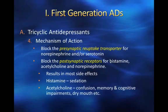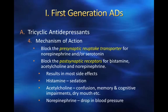Blocking the acetylcholine receptor causes confusion, memory and cognitive impairments, dry mouth, etc. We've talked already about what happens when we block acetylcholine, some severe side effects, and certainly we don't want any more cognitive impairments. We also know that blocking that acetylcholine receptor can really affect older adults and their cognitive functioning. The biggest problem with the norepinephrine blockade at the postsynaptic receptor is a drop in blood pressure. When people stand up, they can get dizzy, faint, and obviously that can result in injury. We want to avoid that if at all possible.